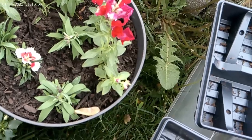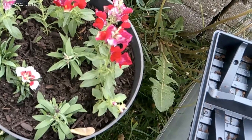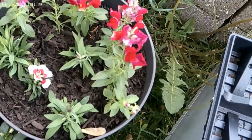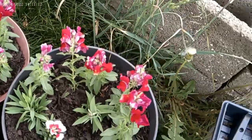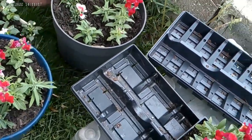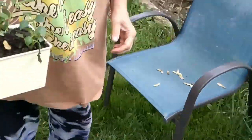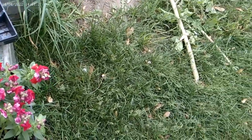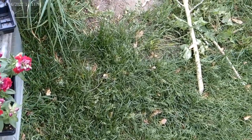I can't find the... Oh wait, maybe one of these. Oh, here it is. Gorgeous. Dianthus. I'm not sure I'm pronouncing it right. And then more impatiens and more snapdragons. Is that all you got yesterday, babe? Yeah. So there's more to our garden. So those are going in the shade too? They're going on the bottom of that table.